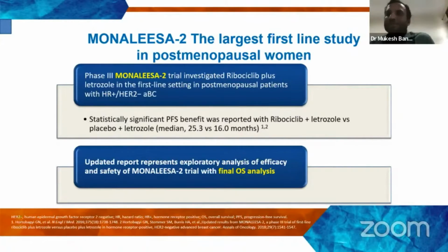So MONALEESA-2 is the largest first-line study in postmenopausal women. It is a phase 3 trial investigating ribociclib plus letrozole in the first-line setting in postmenopausal hormone-positive, HER2-negative advanced breast cancer patients. A statistically significant PFS benefit was reported in this trial, 25 versus 16 months. The updated report represents an exploratory analysis and shows overall survival benefit also in the final OS analysis. Next slide.